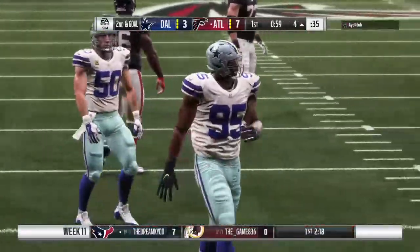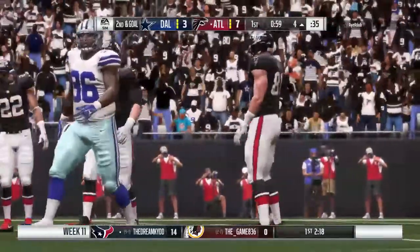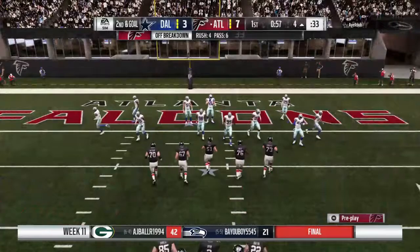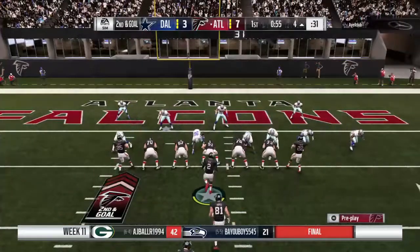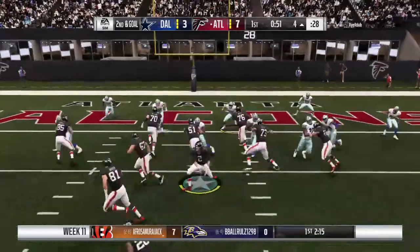2nd and goal. A lot can go wrong when you call a play like this down in the red zone, but that's where you appreciate this from your head coach. He's not afraid to trust his guys to do the right thing, and as a player, that means an awful lot. 2nd and goal from inside the 5.